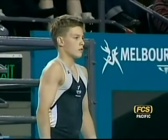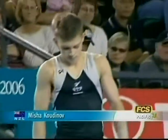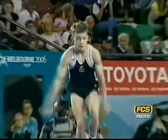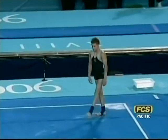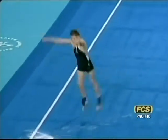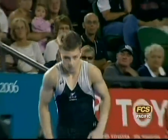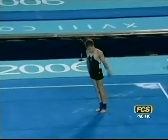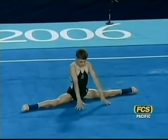Wow. How good is the young Misha Kudinov. We will see. Not a piece where you need loads of power, just lots of technique, and he showed good control there. Obviously very capable on the twisting elements. Links the whip back into the double twist. Absolutely popped up, didn't he? He did.